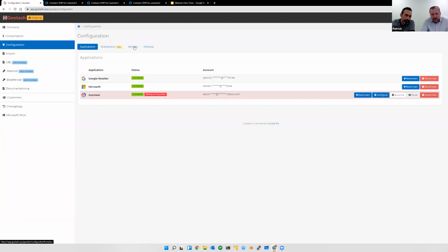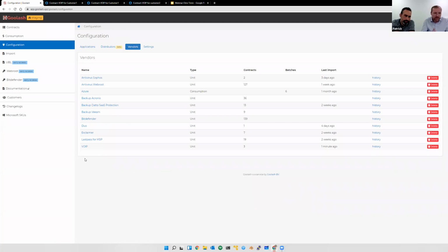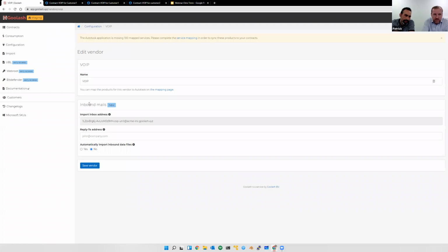Yeah. So the initial import will require you to map the columns to the Autotask setup. From the moment we create a vendor, we have the unique email address where you can send everything to. But for example, if your vendor is sending the email directly to our system, then we can set an auto reply address to someone else, someone from the administration, to approve it, or we can use the auto approve function. Okay, that's cool.